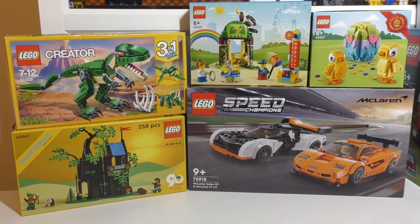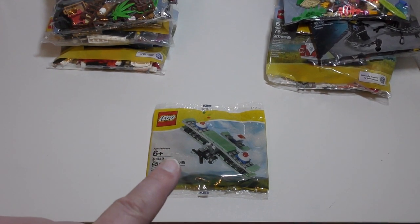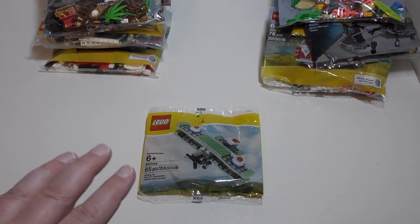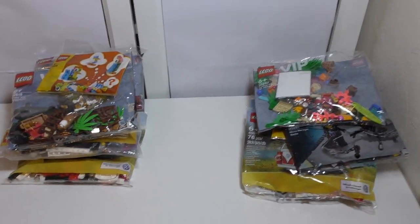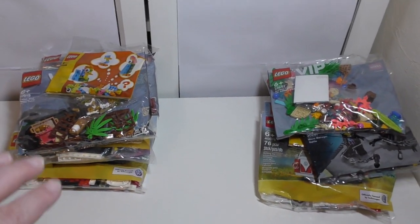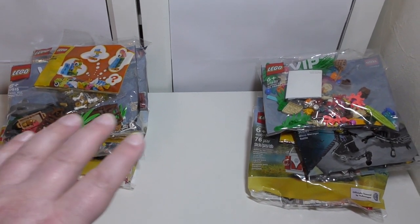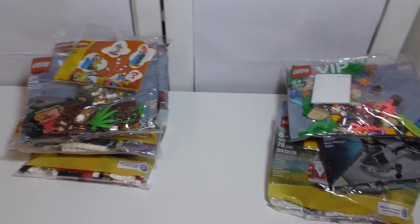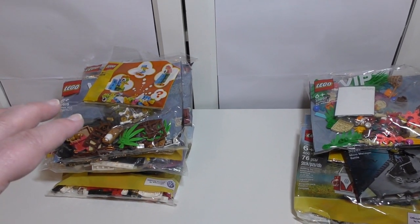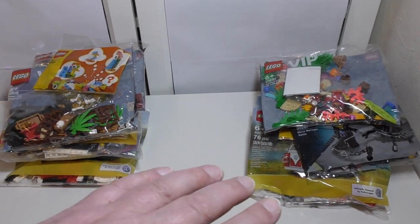Let's have a look at some of the poly bags as well. Here are the poly bags then. So the Sopwith Camel did actually come with the larger Sopwith, which I didn't realise. I thought that came with the rest of the poly bags, so that was kind of a separate lot. But we have 2 piles here of poly bags. One was £45 on the hammer, and the other was £40 on the hammer, which means that one of them cost me, with the post and packing and the fees, probably around £55, and the other one cost me closer to £60.